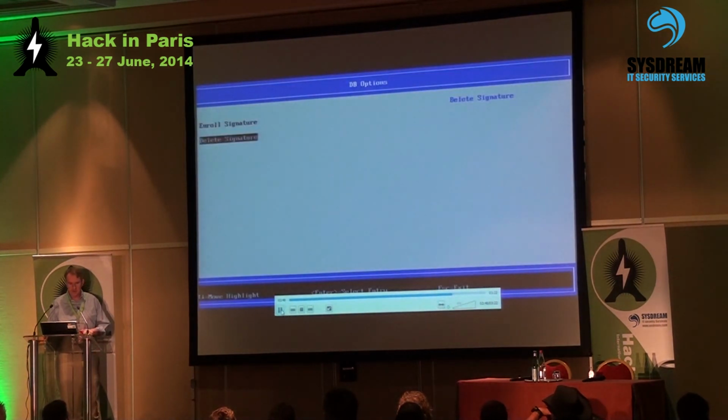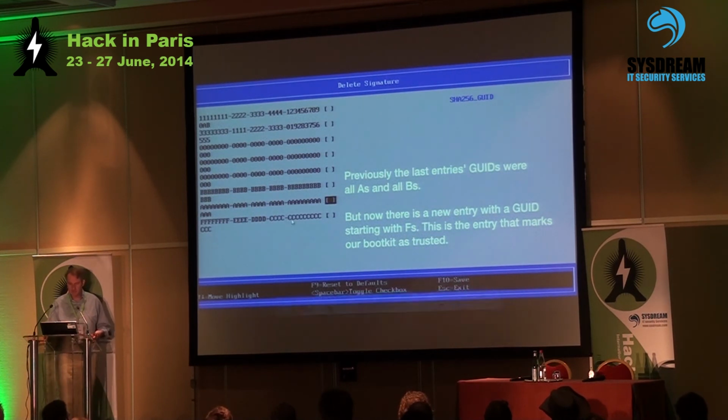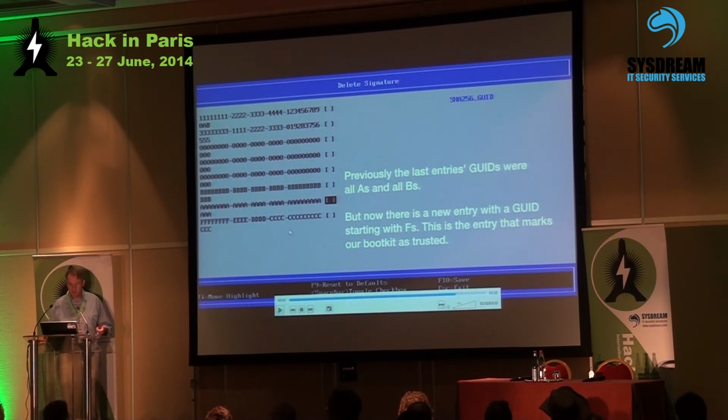So go back into the approved. We're only going into delete because that's the only way to actually list them all. But now we see the additional. These are GUIDs. It's just how UEFI names objects and such. But we see the new addition added to the whitelist.